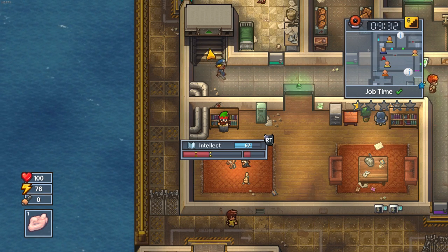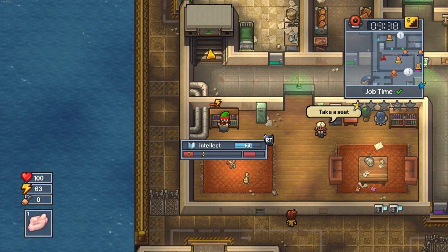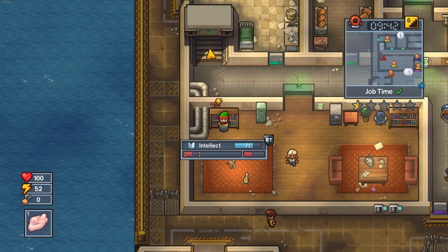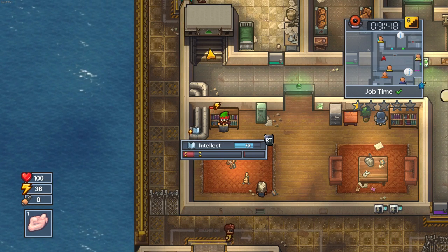I made myself a nice nifty pair of flimsy cutters. Same. Hopefully we can find Officer Coco just chilling by himself somewhere. Yeah. Beat his ass pretty easily. Oh, my intellect's already in the 70s, so I think we're good anyway.